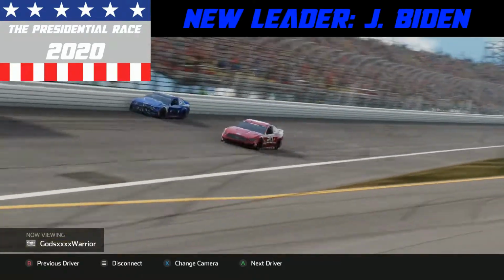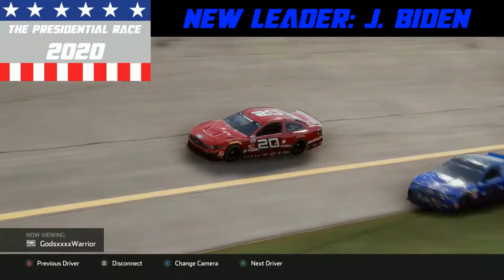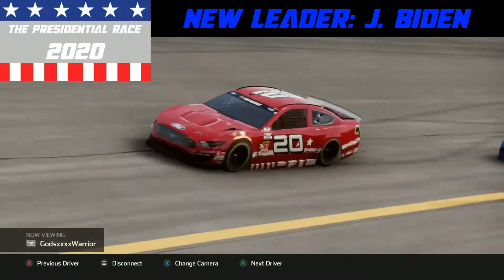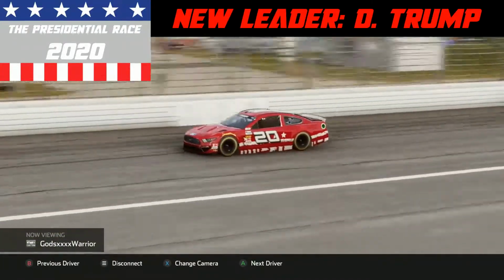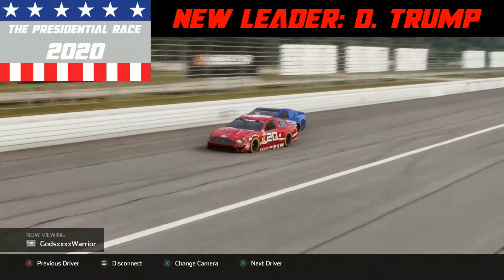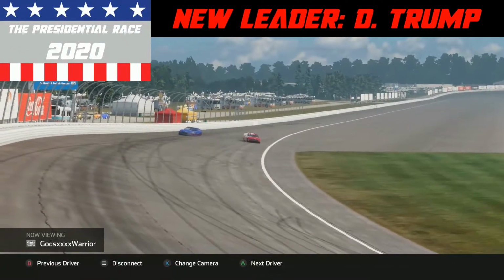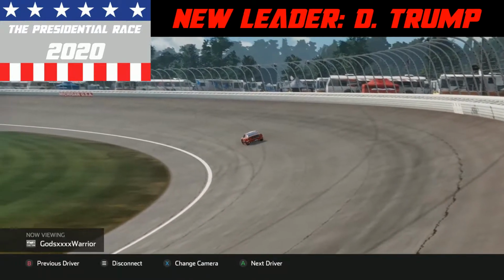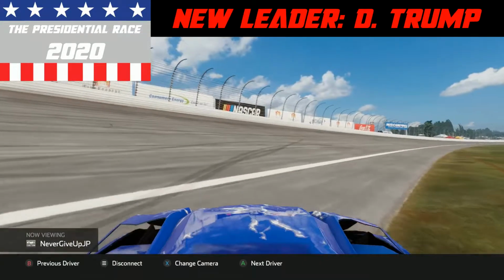So, then Trump just kind of goes and puts a door to him, but makes sure he knows who's there. So, definitely 2 guys going for it, but in that, Donald Trump did get the lead back. But here's the question: will Joe Biden? He makes a move to the outside. Oh, more contact made. Donald Trump through the grass, and manages to save it, actually. Oh, but Joe Biden doesn't look like he ended up so fortunate.